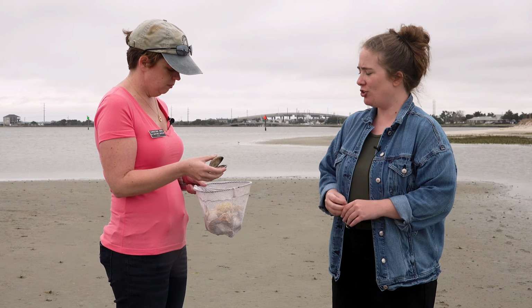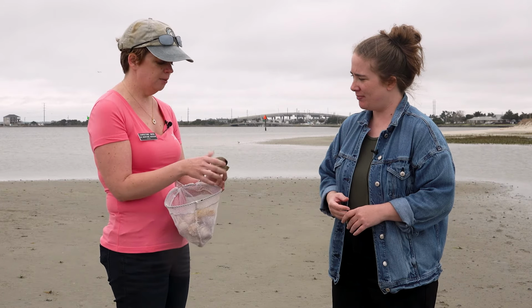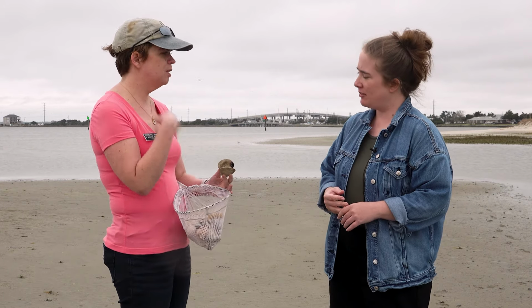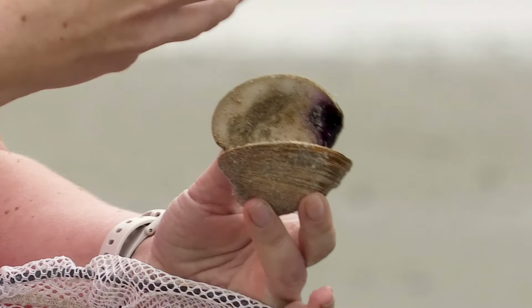Interesting. So how are shells made exactly? So these animals that are living inside of them are actually filter feeders. So what they do is they'll filter their food out of the water and pull the things that they need for their body and for their shells and build up the shells as they go.